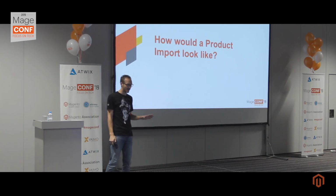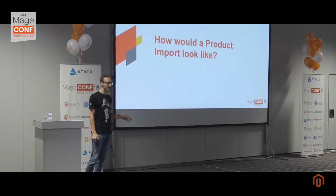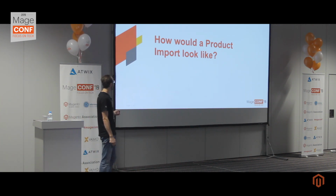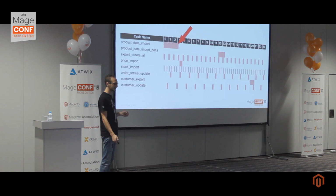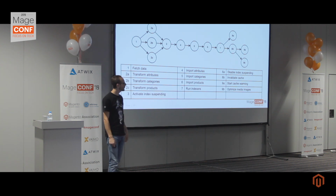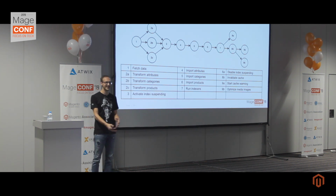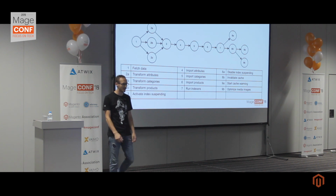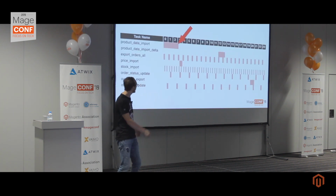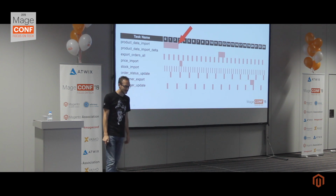So for example, how could a product import look like as a pipeline? It looks like this task I mentioned before. It could look like this. It's, of course, a little bit more complex than the simple draft before, but this could be a product import which is similar to this single task, right?